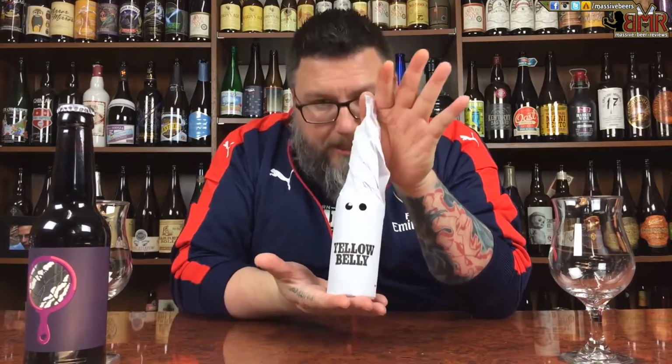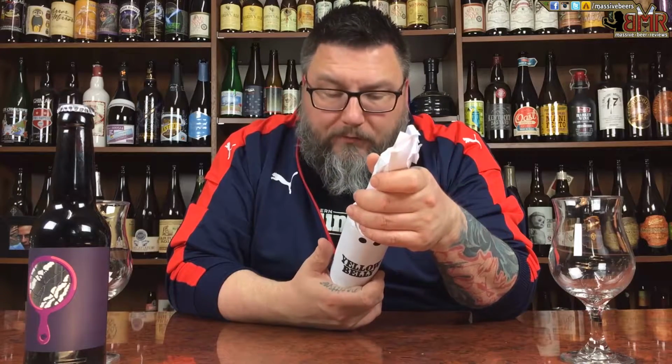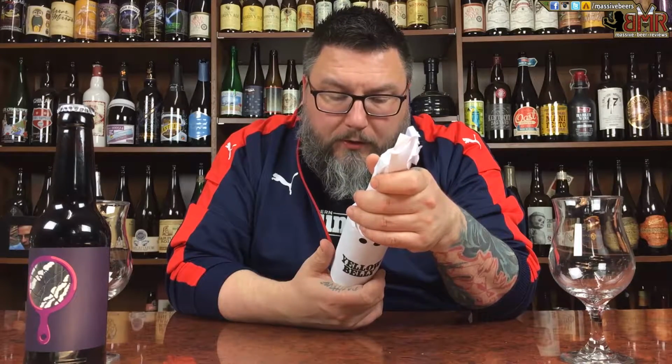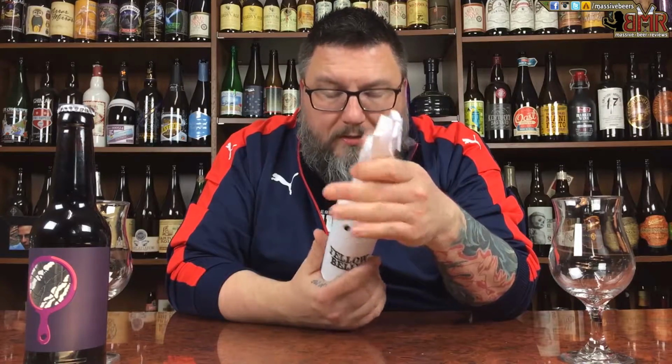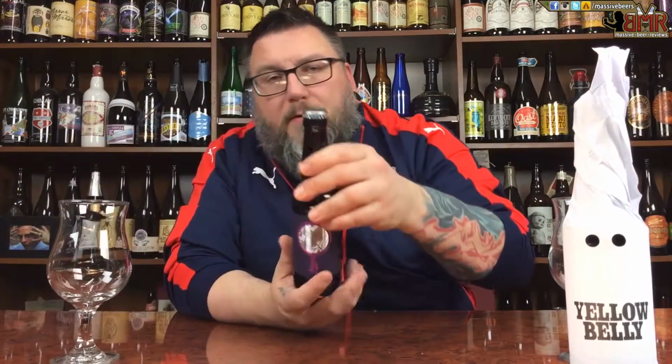This is Omnipollo's Yellow Belly, as far as what it says on this tapered Ku Klux Klan looking little hooded beer here. It says Yellow Belly. In the back it says Imperial Stout brewed with pecan and biscuit flavors. 11% alcohol by volume. Importer stuff. Government warning stuff. That's all there is on the paper here. On this one, I'm sure there's more underneath, but I'm going to jump over to this one now.